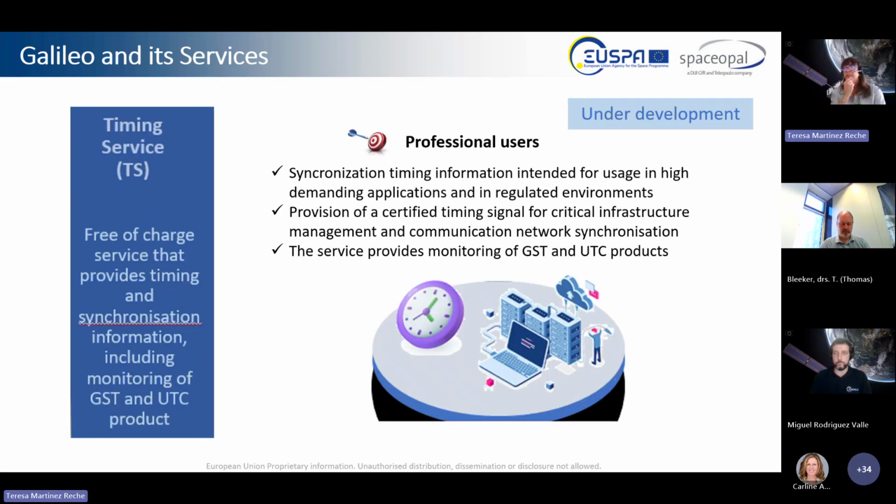And last but not least, under development, not operational yet, we have the timing service that provides a highly accurate time reference that supports synchronization across multiple critical infrastructures. It's very important for systems such as telecommunication, energy networks, finance, where precise timing is required for a stable operation. In geomatics, accurate timing improves the consistency in GNSS data collection. So it's also really important because GNSS, such as Galileo, not only provides positioning, but also timing. So depending on the application, this is also relevant.